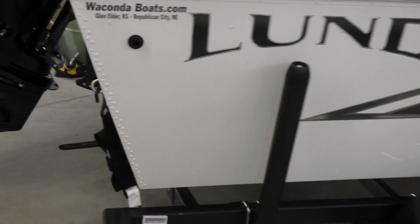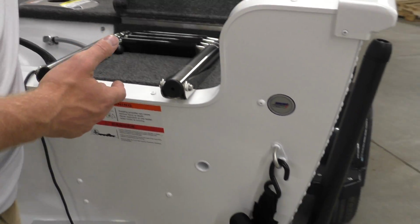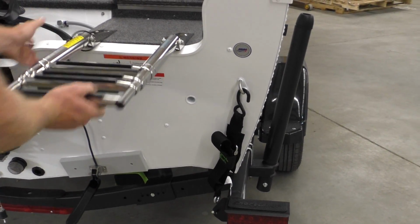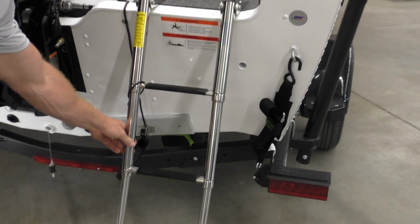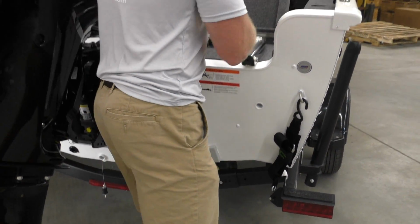Come back here to the transom. We have a really nice recessed boarding ladder, so this is going to be a ladder just like you see in a Tyee crossover. You know, it's got the 4 steps folding, and it mounts in the splash pan, so you don't worry about anything sticking out.